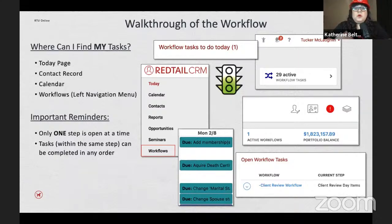So it might have multiple tasks, like we set up with that first one and the last one where there's 2 tasks, but I can only complete those tasks that fall under that current open step. So if you ever find yourself saying, well, I can jump ahead and do that, I might recommend moving that task back up to that one particular open step.